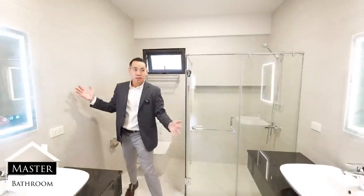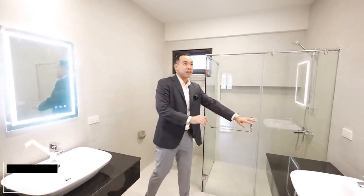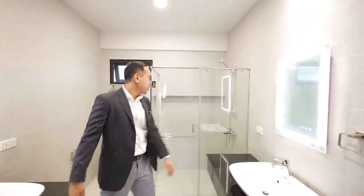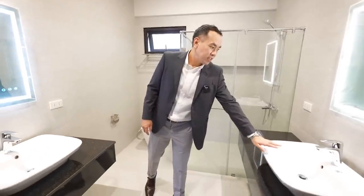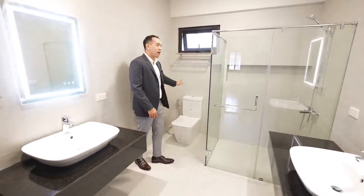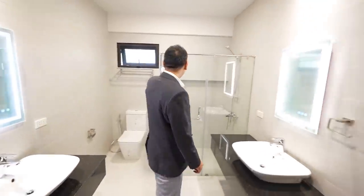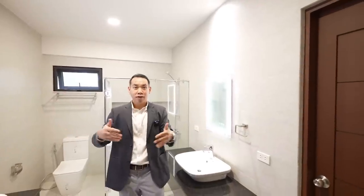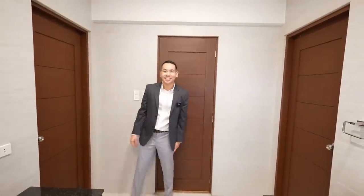Wow, nice. So you have a dual sink space here, one on the left, one on the right. And then once again, you have that lighted mirror, tempered glass shower enclosure, Grohe in terms of the sinks. And then once again, you have Villeroy and Boch for the water closet. And then you have that window for ventilation. And then another great feature of this space is you have two doors on two sides, which leads to two separate walk-in closet spaces.